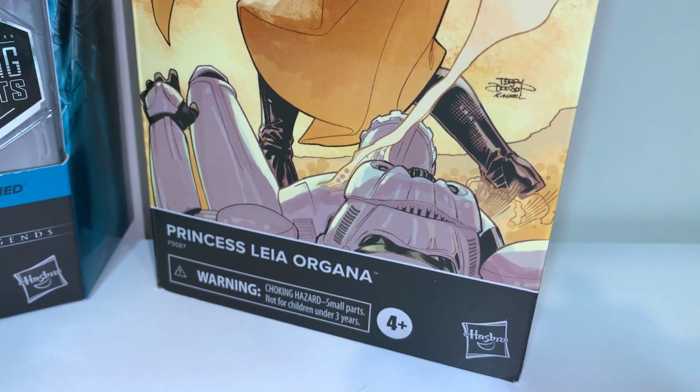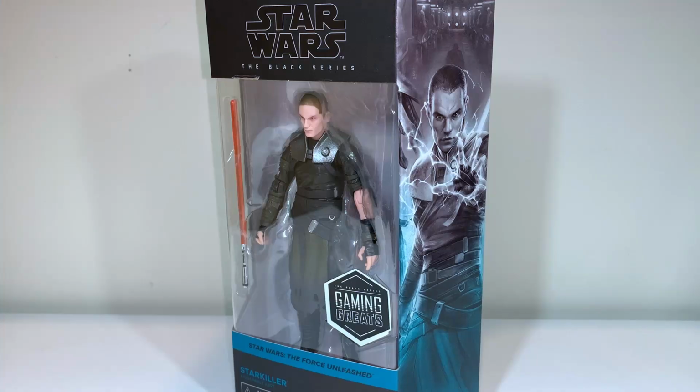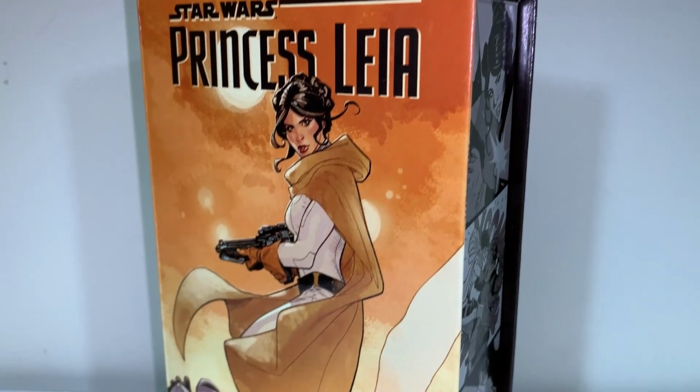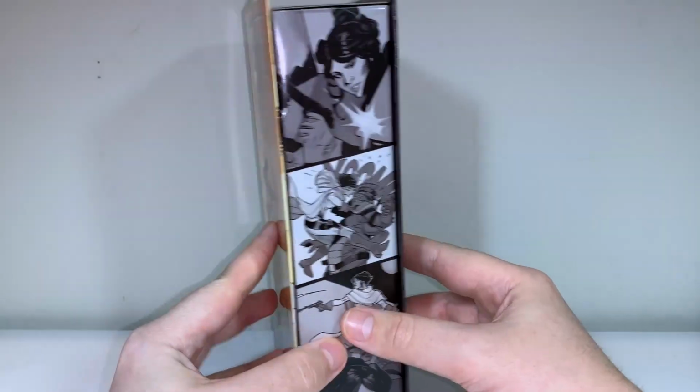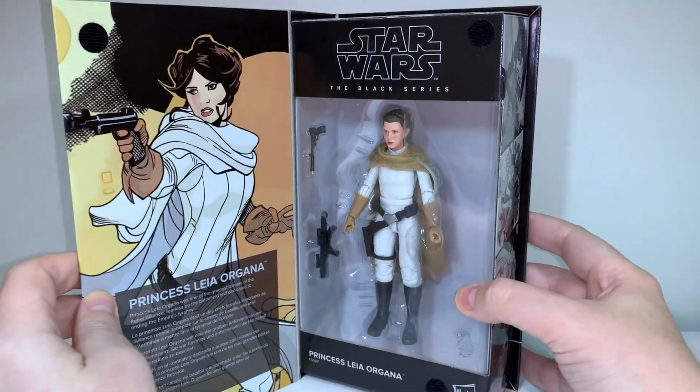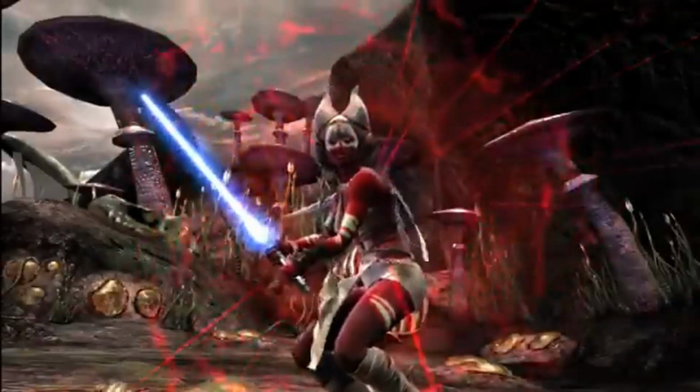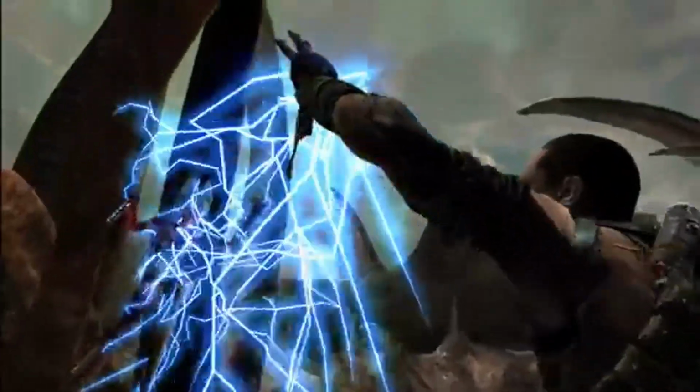Starkiller here is using the traditional style box that we know and love, though word on the street says that this is changing soon. Whereas Leia here has a really cool comic style box art with an opening door. It sold me immediately. The reason I bought these two was mainly just for this guy here. I just recently played through the two games again, and I really wanted a Starkiller for my gaming shelf.